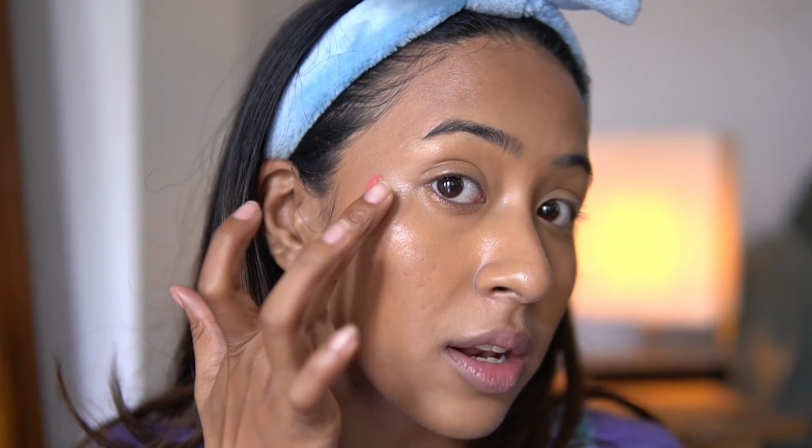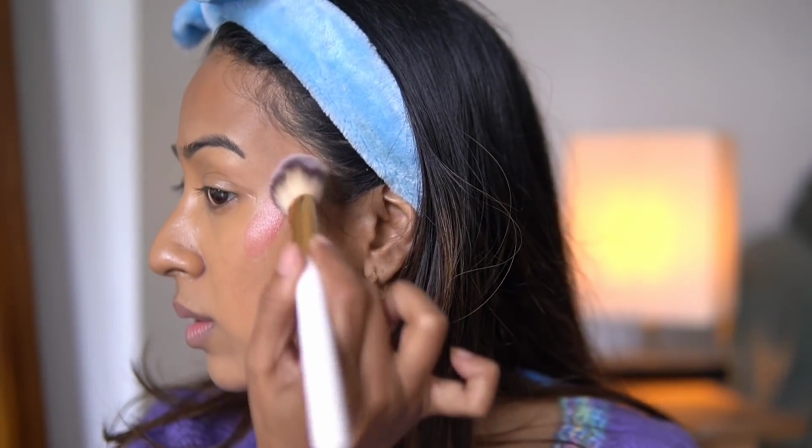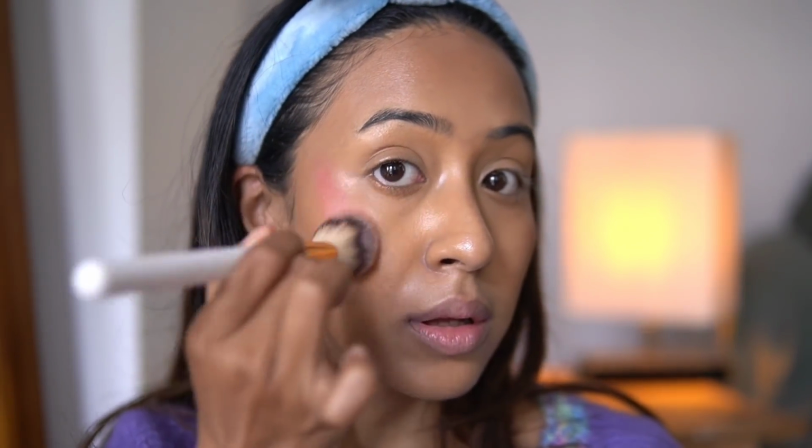I always like to place my blush right here so that it looks very lifted. And right here as well. See the glow? Can you see the glow? This is what I want.